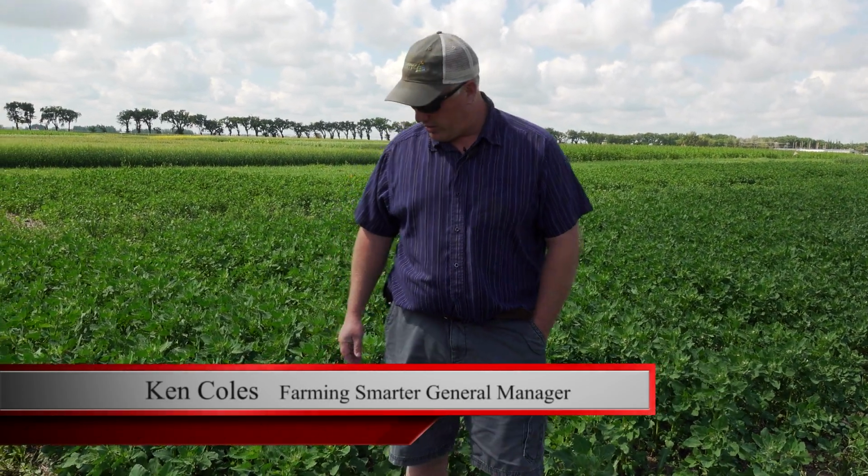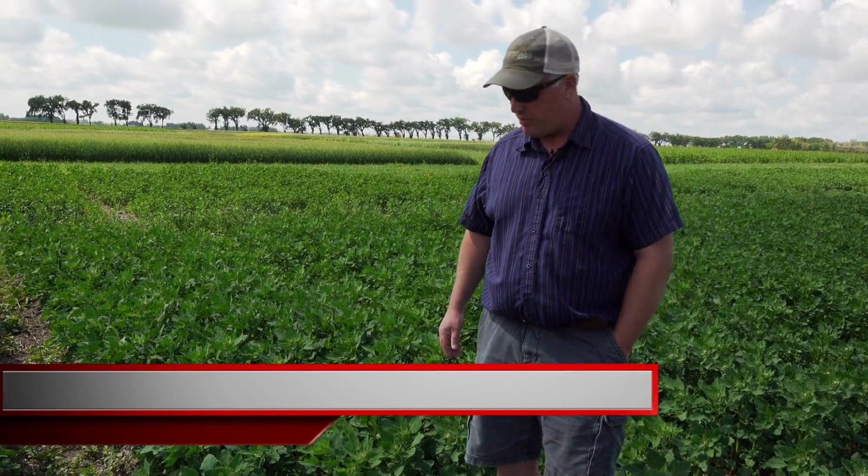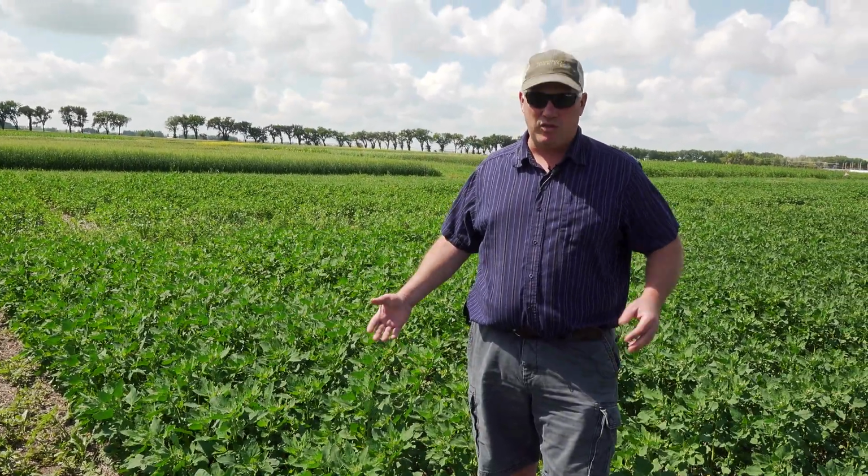Today we're going to talk about quinoa. This is quinoa behind me, probably the prettiest quinoa I've ever seen, to be honest with you. One thing that we like to do at Farming Smarter is to play around with novel crops. There was a novel crop program with the Southern Applied Research Association before I even started. So the idea is we get to try out new crops, see if they can be adapted to our environment, and hopefully provide some new profitable opportunities for farmers.